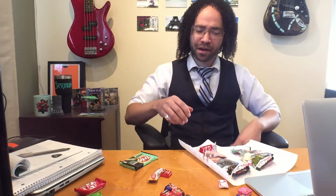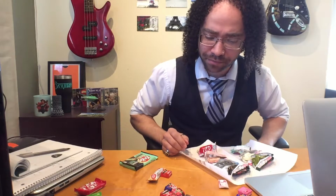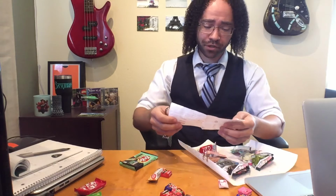I'm trying to decide if I should eat all these Tyrol. Maybe I should stop and look this up real quick. I don't even know how to pronounce this. I should know how to pronounce it. Although I didn't even know I was getting it. It was a surprise on me. I thought I was just getting a bunch of Kit Kats.